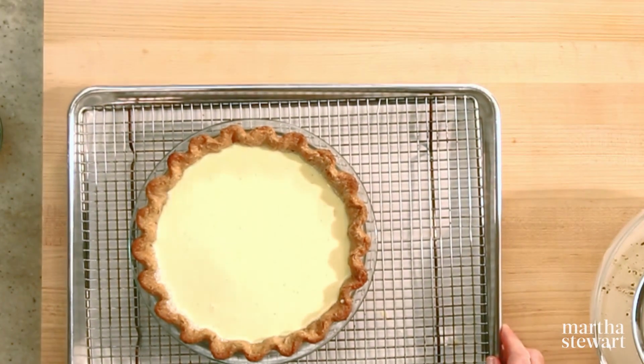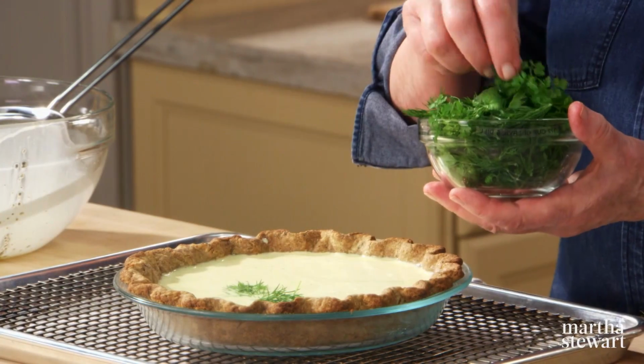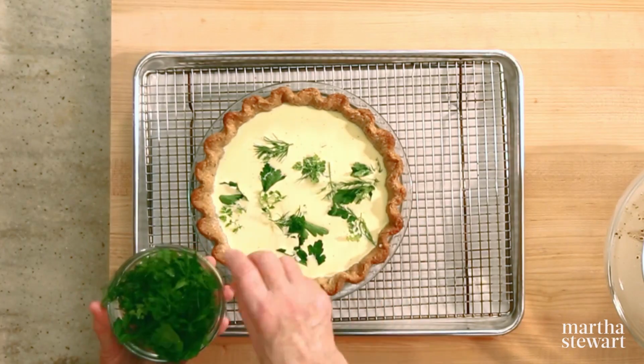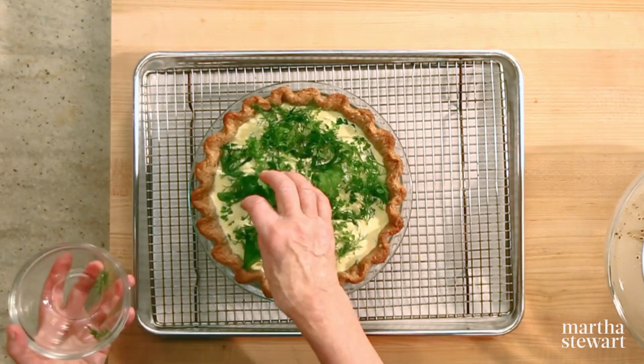And then your herbs. This is about a cup mixture of chervil and dill and flat leaf parsley. And just sprinkle these on top. They will find their place with no prodding or stirring on your part.